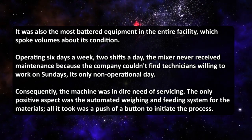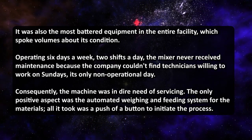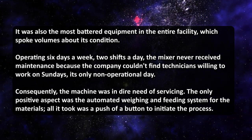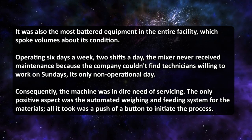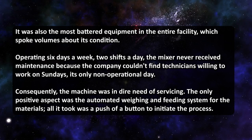Operating 6 days a week, 2 shifts a day, the mixer never received maintenance because the company couldn't find technicians willing to work on Sundays, its only non-operational day. Consequently, the machine was in dire need of servicing. The only positive aspect was the automated weighing and feeding system for the materials. All it took was a push of a button to initiate the process.